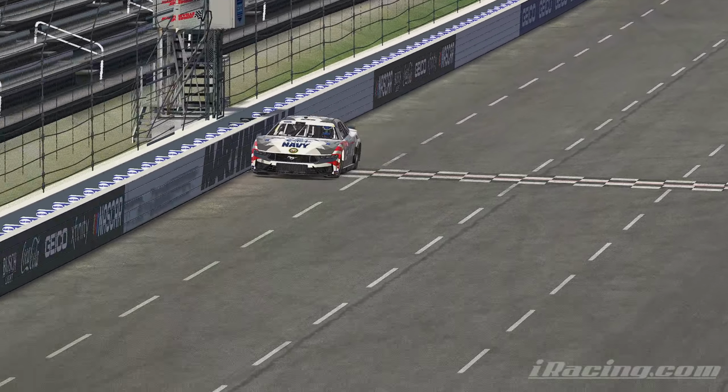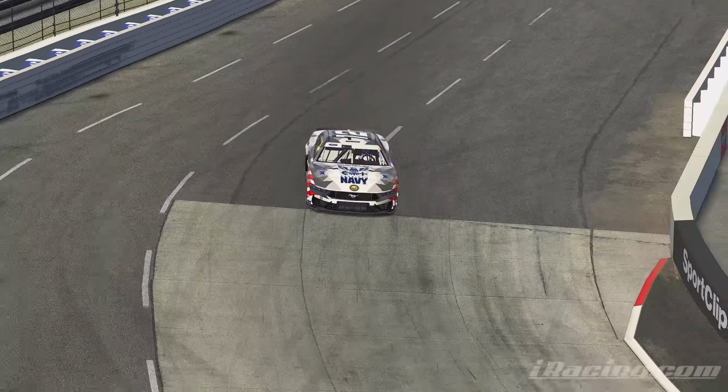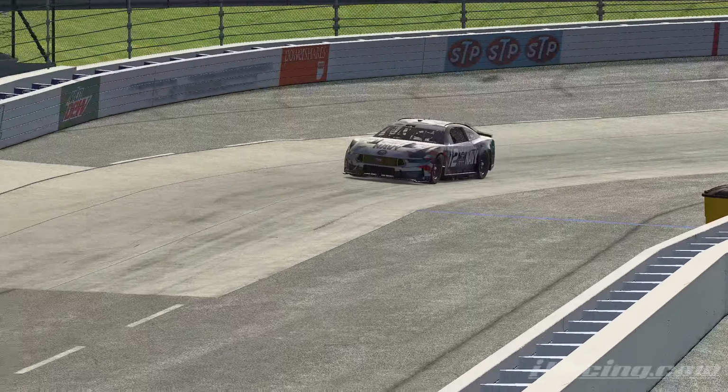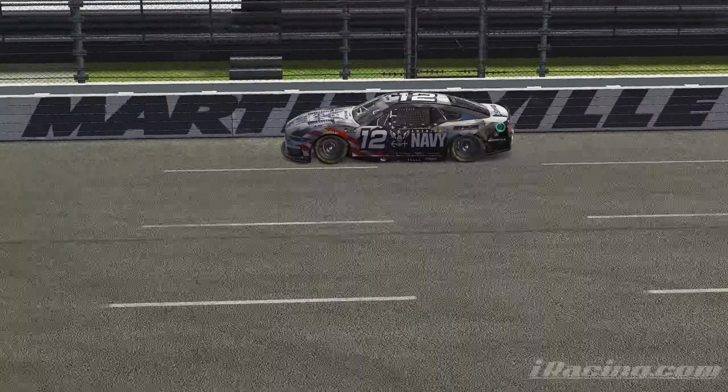Alright, second to last track guide of the year. We're at Martinsville, so I gotta make this quick. Keys to the race. Damn it! I'll just say them. Keys to the race card. I don't got much time.